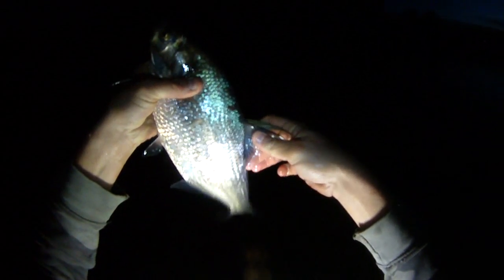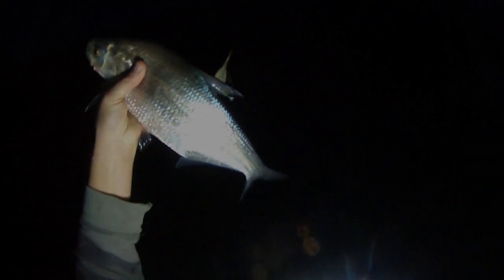That is super neat. See, he has like the thread thing coming off his fin there. That's why I think it's a gizzard. The turquoise on him. Right here, right next to me.